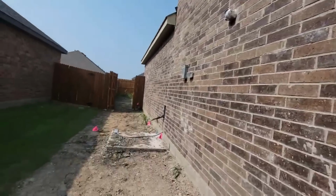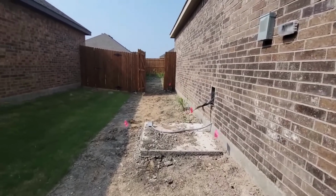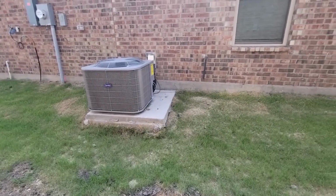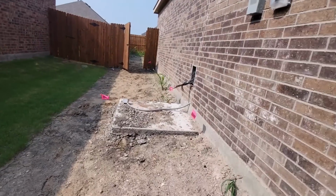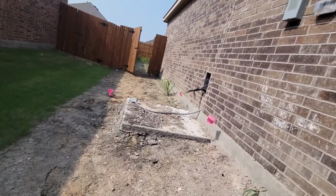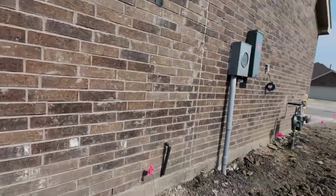The electric meter and the, what do we call this? Something like this one over here is what we are missing. I don't know its name. If you know the name, guys, write down below and let me know. For now, even I can't remember.